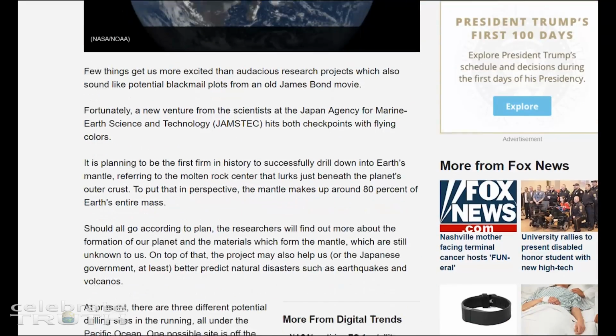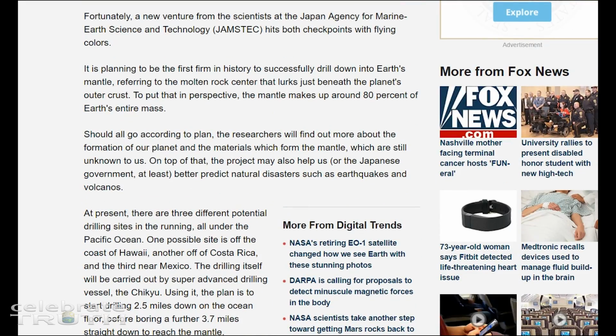Let's go down here. "Fortunately, a new venture from the scientists at the Japan Agency for Marine-Earth Science and Technology hits both checkpoints with flying colors." All right, Japan, way to go! "It is planning to be the first firm in history to successfully drill down into Earth's mantle, referring to the molten rock center that lurks just beneath the planet's outer crust. To put that in perspective, the mantle makes up about 80% of the Earth's entire mass. Should all go according to plan."